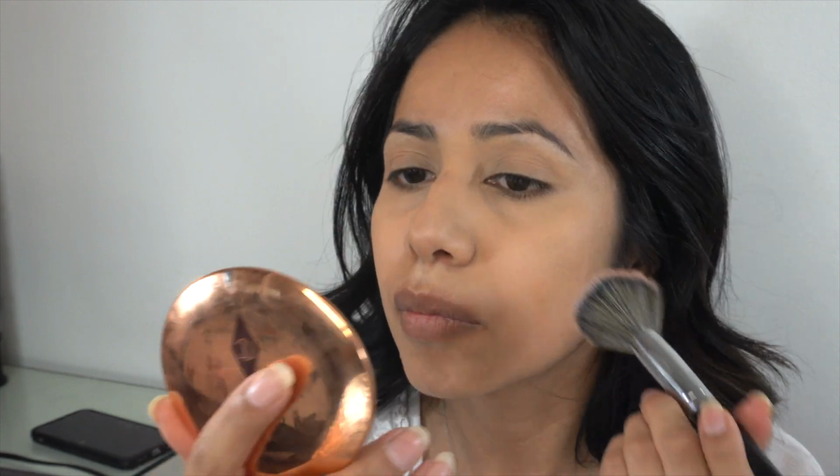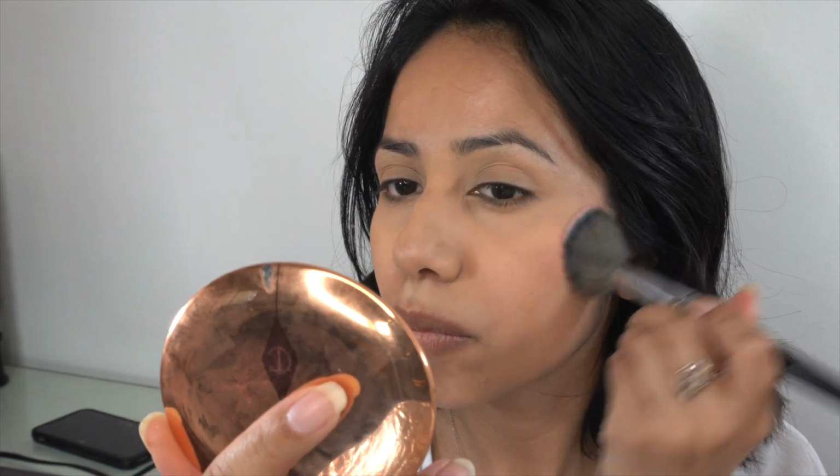I feel like the most important part of this look is your blush. Love Hangover from the Love Flush palette by Too Faced. I got this a few years ago and I still love it. It's one of my favorite palettes because it has multiple shades.